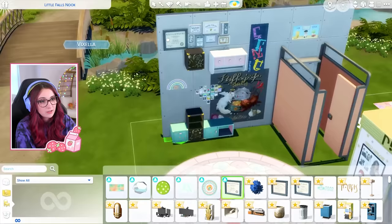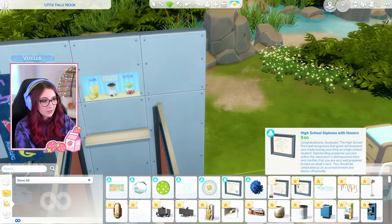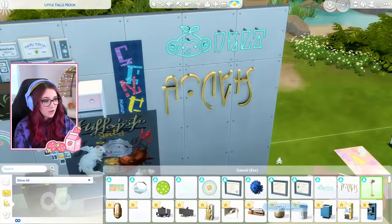High school diploma. Wall mount. Wait, not wall pounded. Wall mount. What? Wall mounted pom pom. High school diploma with honors. High school diploma with valedictorian honors. This is a boba neon sign. I'm like literally out of room. High school display, a lamp.